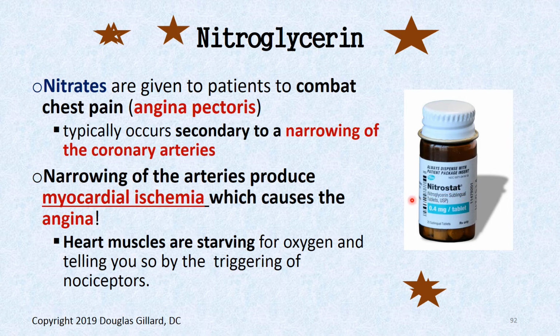So nitrates are given to patients to combat chest pain from clogged up coronary arteries. Maybe their coronary arteries are 90% occluded, and maybe they took some Viagra like they're not supposed to, right? And now they have ischemia of their heart and they're getting chest pain. Or maybe they walked up the stairs that they like to do and they're not supposed to. Or maybe they went out and played tennis. Now they got chest pain, and it's a precursor to a heart attack. So they can pop some nitrates, and that pain is released because the coronary arteries are open back up. So let's take a look at that.